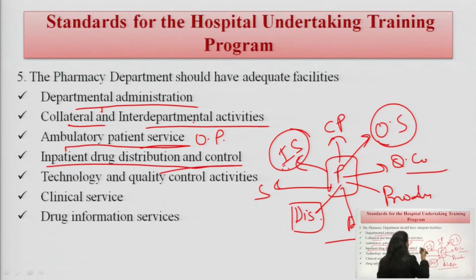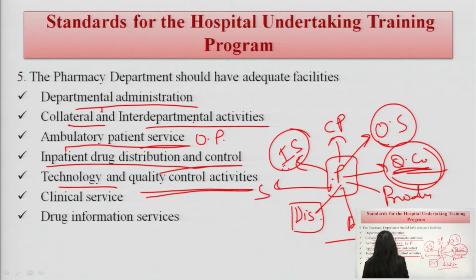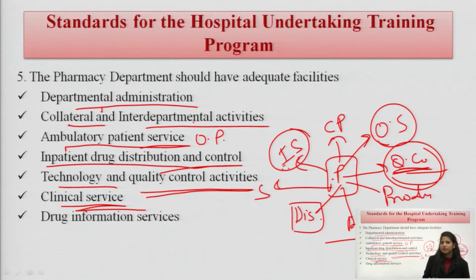I told you inpatient services should be there in a pharmacy department. Then there are technology and quality control activities. I told you in this chart there should be a quality control department. Then clinical services. Clinical services means sometimes auditing, medical review, prescription reviews, drug utilization reviews. So these are all part of the clinical services.